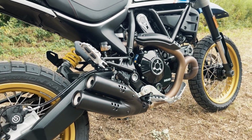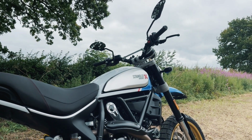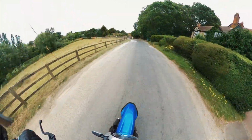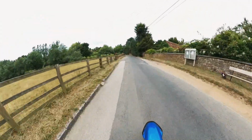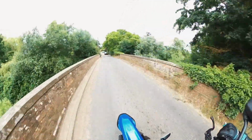Desert Sled Scrambler has a fully adjustable fork and a preload and rebound adjustable shock. Both have 7.9 inches of travel. The bike comes with ABS as standard and with 2 modes, on and off-road. In the off-road mode, the ABS can be switched off.